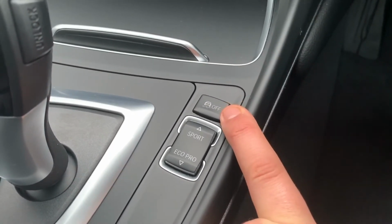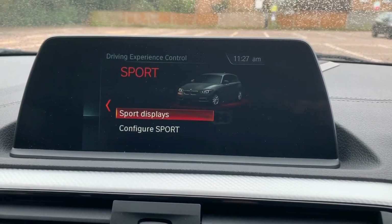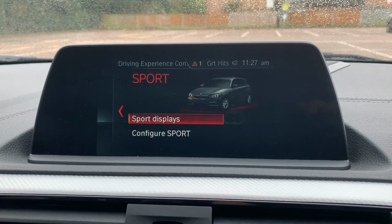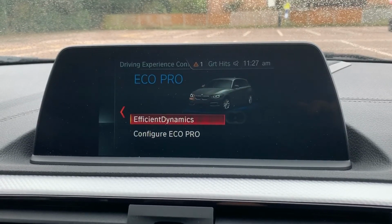That one turns off the traction control. And then this one changes the driving setup of the car. So you can put the car into sport mode. You've also got Sport Plus mode, which is the same as Sport, but gives you dynamic traction control. Back down to Sport, down to Comfort, which is your everyday driving, and at the bottom, Eco Pro.